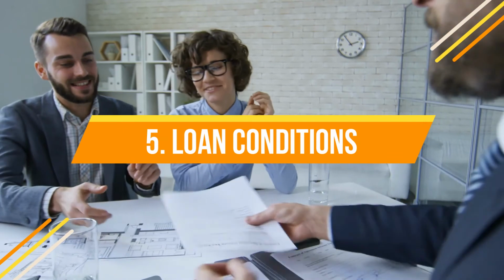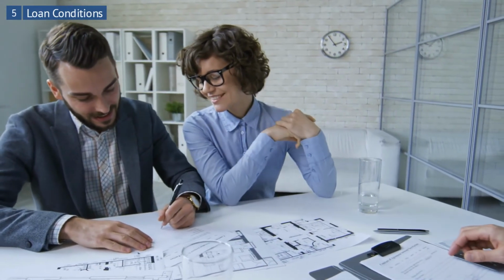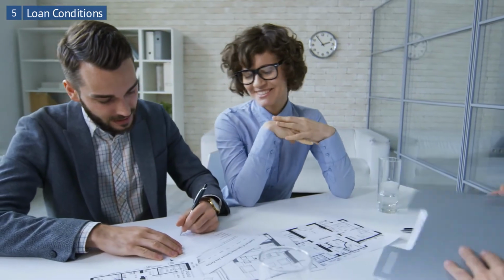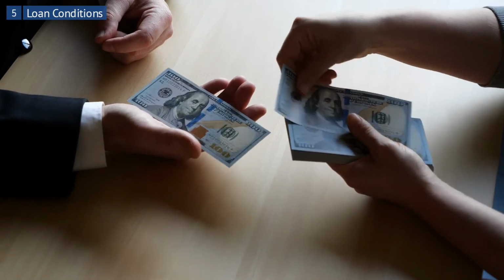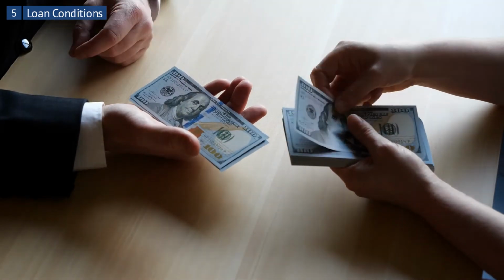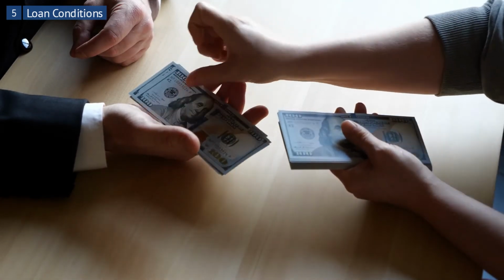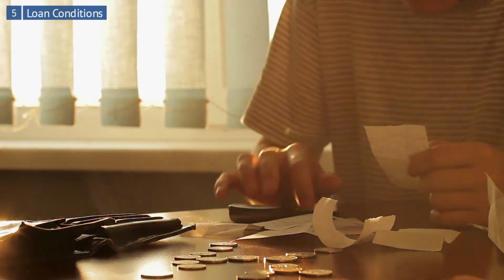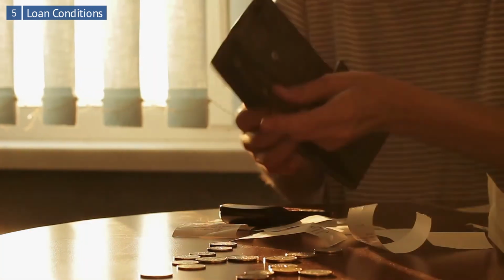Number 5. Loan conditions. Since lenders usually approve a loan on an investment property based on the income it earns, many of them set certain conditions to protect their investment. You may find that a lender will require a certain amount of money to be paid into an escrow account every month as reserves for major repairs. Some lenders will also require that you provide financials on the property quarterly or annually.